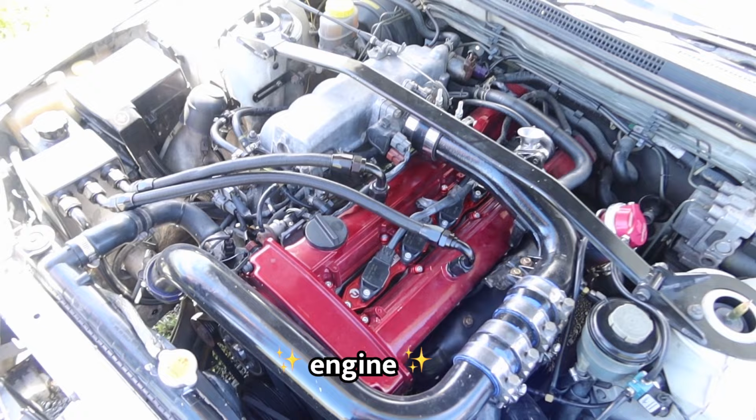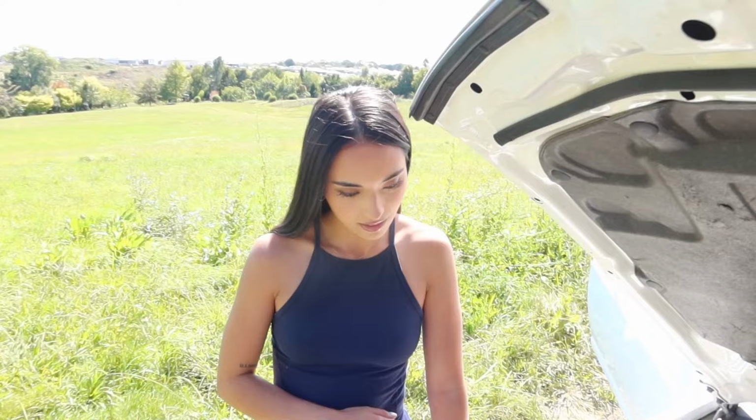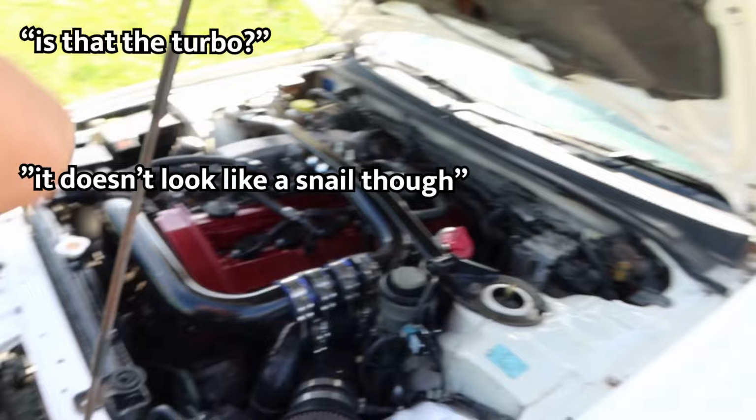The engine. No. That is the engine, technically, yes. It is the... first letter. C. Coolant. No. Coolant goes into that radiator. Oh. That is a coil pack. Right, what's that silver shiny thing down in there? Is that the turbo? That is the turbo, indeed. It doesn't look like a snail, though. This is called the oil stick. Yep. It's a dipstick. Okay, we'll start off easy with that.